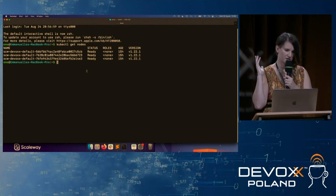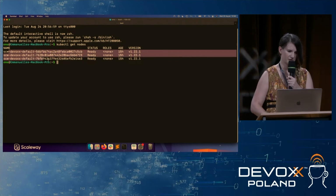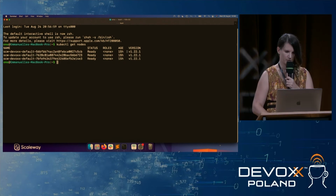So here I'm just asking what are the nodes that I have in my cluster. So I see that I have 3 nodes here with that version of Kubernetes 1.22.